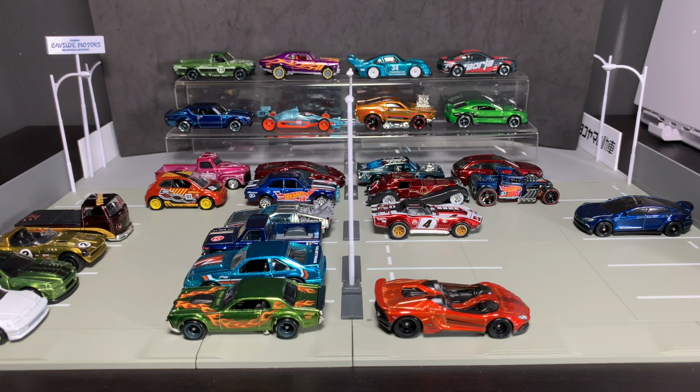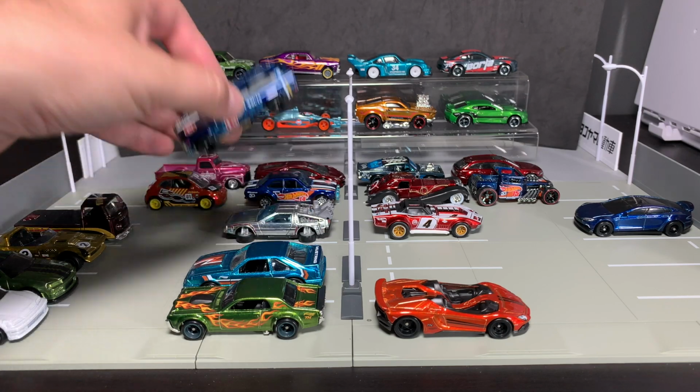But ultimately, Hot Wheels can do what they want. They want to call it a Super? Guess what? It's a Super. And I don't think someone who came across it would say, nah, it doesn't have real riders, I'm leaving it. Just saying. All right, that was the E-Case.